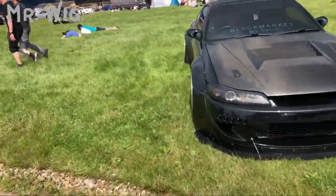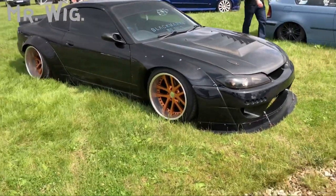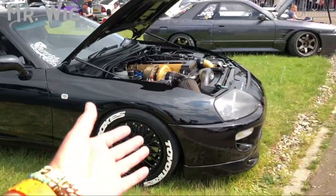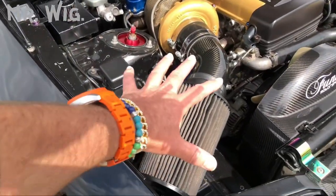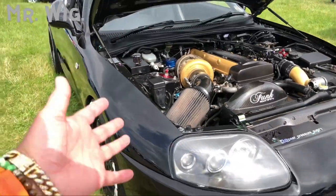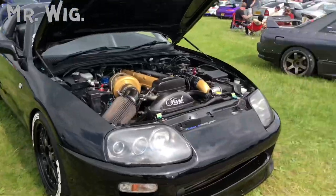Look at this Nissan S15. Look how beautiful, look how low it is to the ground. 20-inch wheels. This is a twin turbo, but it's got a single turbo conversion. Look at the size, this is huge. It's bigger than my hand. There's the dump valve. What an amazing car. I love this car. I prefer the old Supra, but that is me personally.